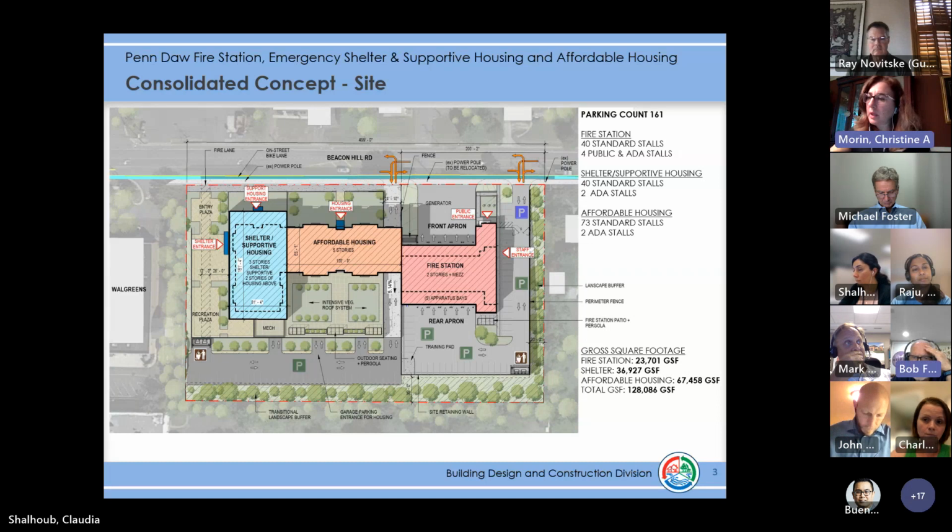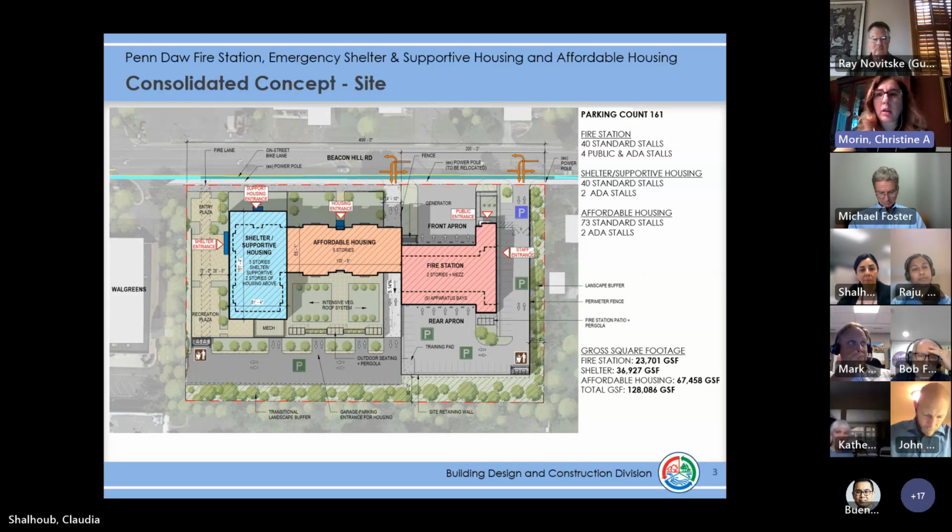Okay. Thank you, Mark and Tom. Any other questions or comments from committee members about the presentation, about the community meeting, any other things you would like to see, any other things that you think would be helpful in that presentation, any other schematics that you think would be helpful?